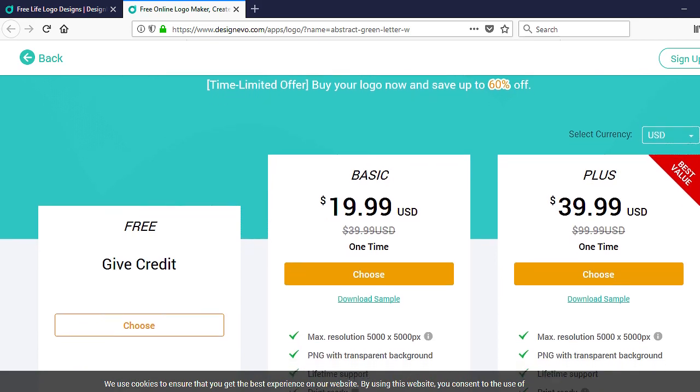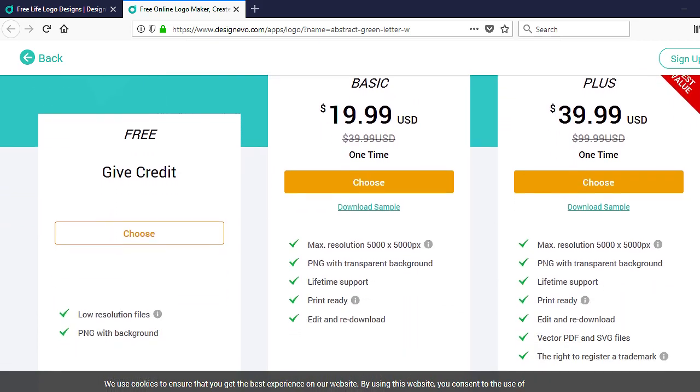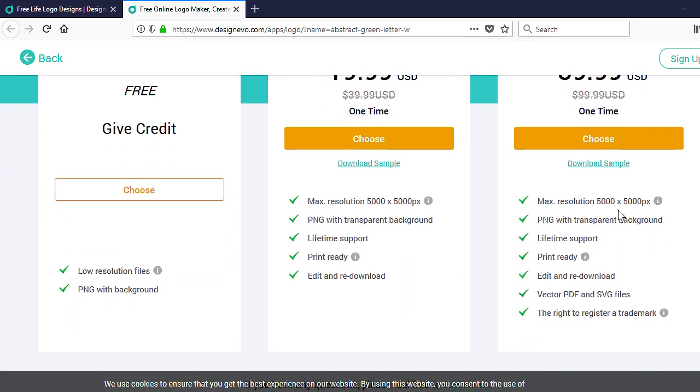For the most priciest option, $39.99, there's a maximum resolution quite similar to the mid-range one, but you have the right to vector PDF and vector SVG files. So if you are sending your files off to a printer, these files will be useful to get high quality prints, and also the right to register a trademark.